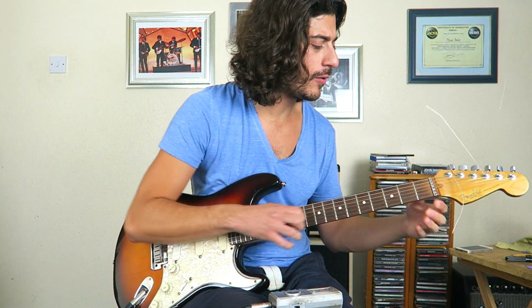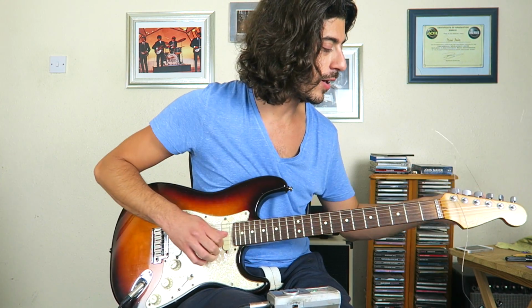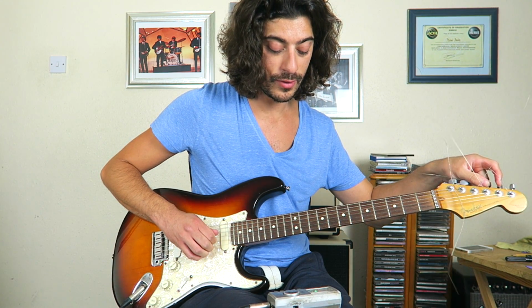Also, a little tip here as well. As you can see, I'm stretching the strings out. A lot of times people have guitars and they're like, oh, my guitar's not staying in tune properly. Got to make sure you give it a good stretch. So I usually hold it on the first fret and I go all up the string.